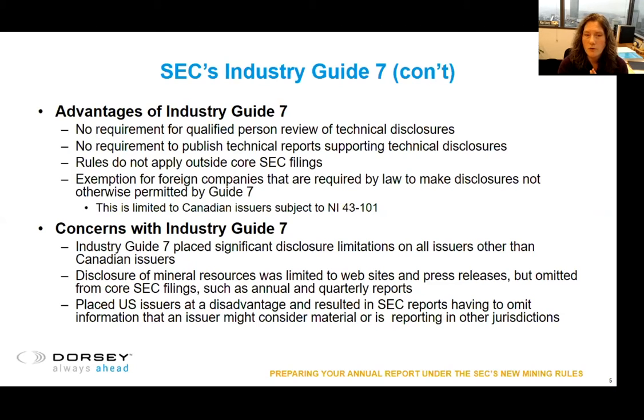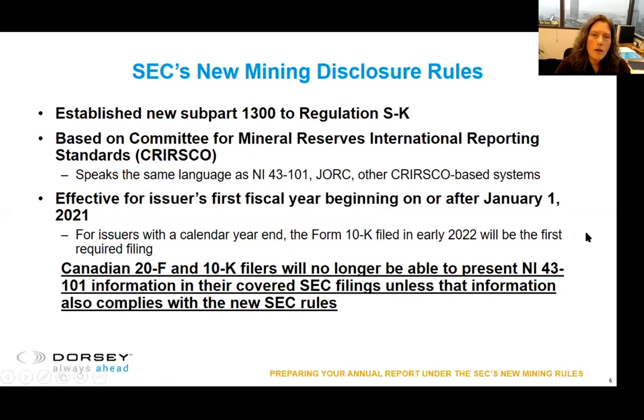So that was one of the concerns: it placed significant disclosure limitations on issuers. It was out of date. It placed US issuers at a disadvantage. It moved a lot of very relevant disclosure over to press releases, websites, et cetera. So it had its issues. So they put in the new SEC mining rules. They're primarily located in subpart 1300 of Regulation S-K, based on the CRIRSCO standards. The purpose of it really was intended to speak the same language. It is not identical, however.